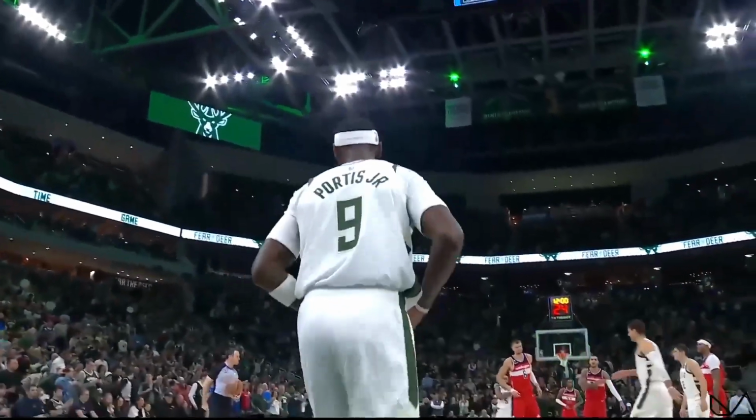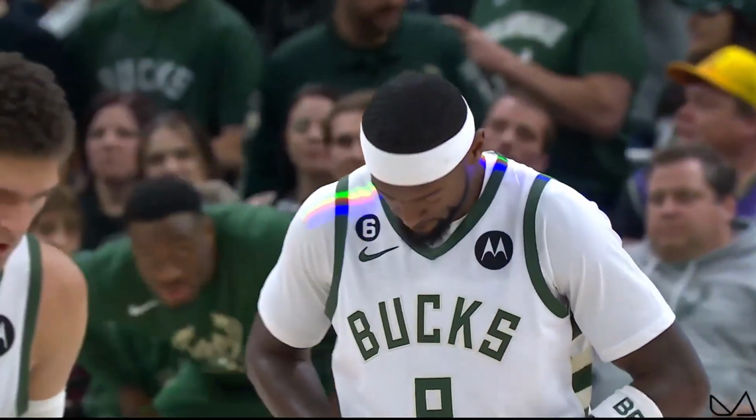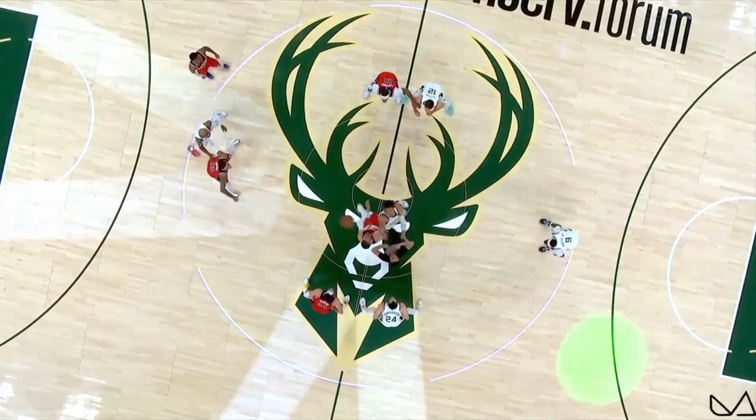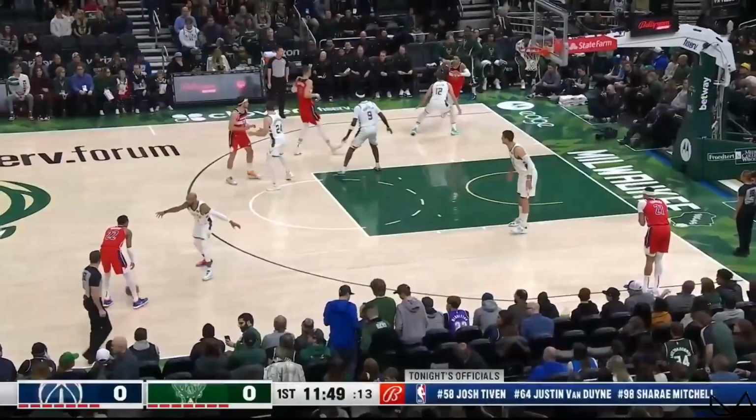If you're wondering, that's the 15th different starting lineup that Milwaukee has had to use here this year. That second half here in this building, December 30th, boy, that was fun. It was fun to watch. Some more highlights here to come.